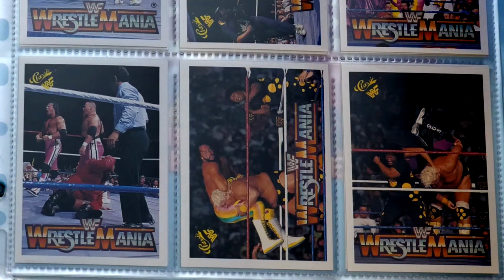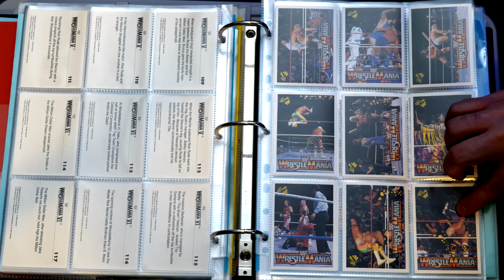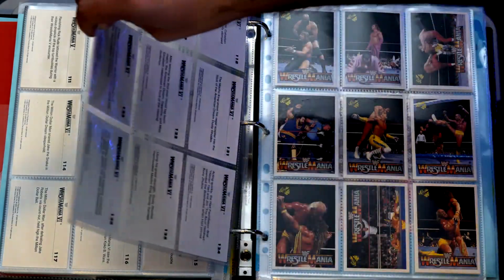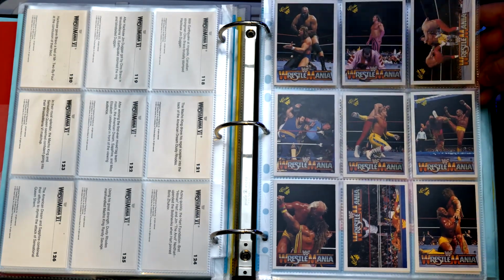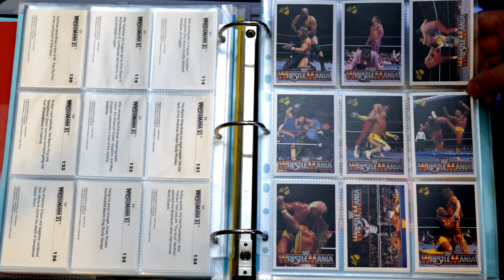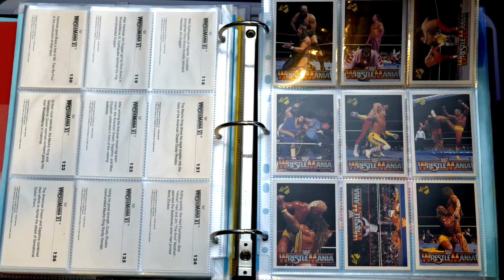You have the Hart Foundation, Dino Bravo's on here. You even have Sapphire and Dusty Rhodes. And of course, you see the Rockers. You have the match that was banned on Peacock for WWE Network, Bad News Brown and Roddy Piper. You can see him just painted half black right there.